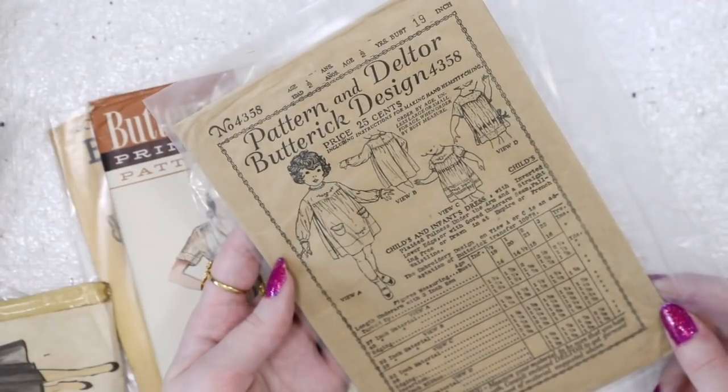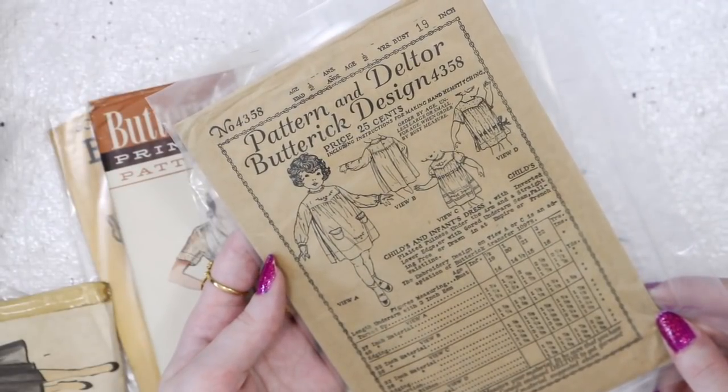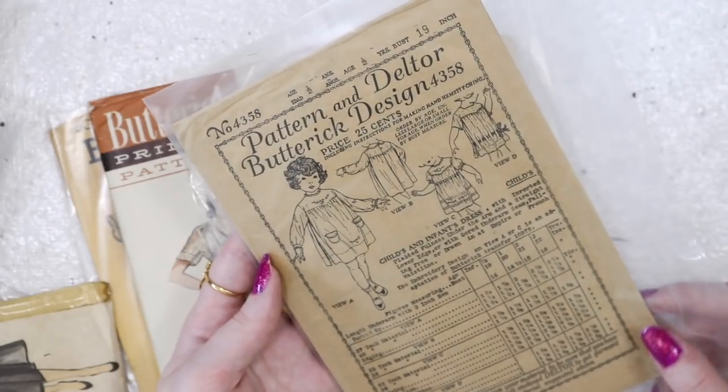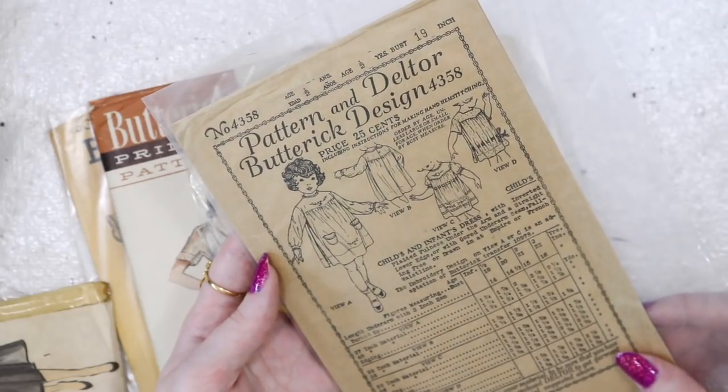Here we have another 1920s children's pattern. This one is a child's and infant's dress, and it's in the size 1/2, so 6 months. And it looks like it might have embroidery transfers on it as well.